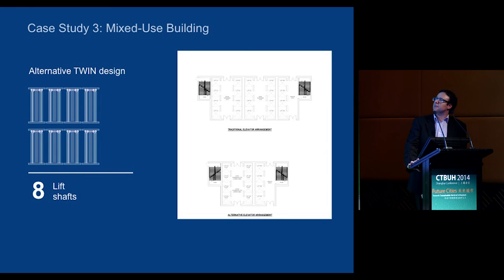The advantage of something like this is that the 16 elevators are available for use. This assumes that we're sharing the 16 elevators between both users, so that those 16 elevators are available for either the offices or the hotels. And one of the advantages can be that at different times of the day, a lot of elevators are available.